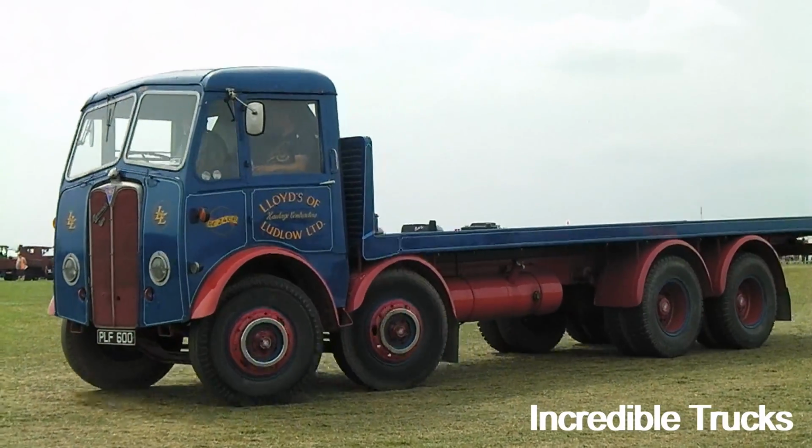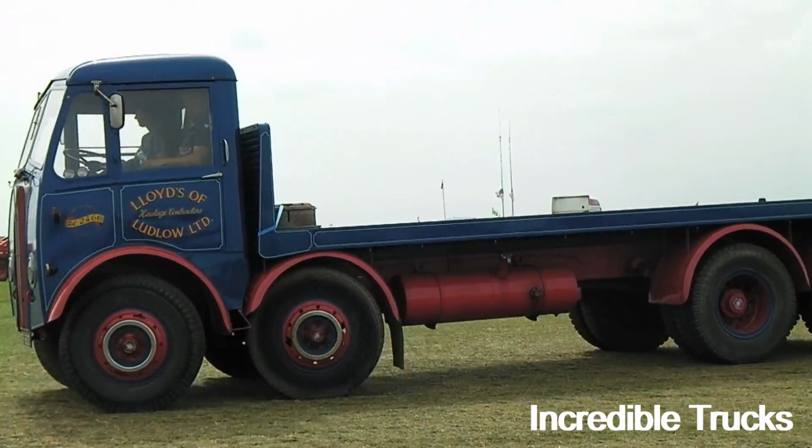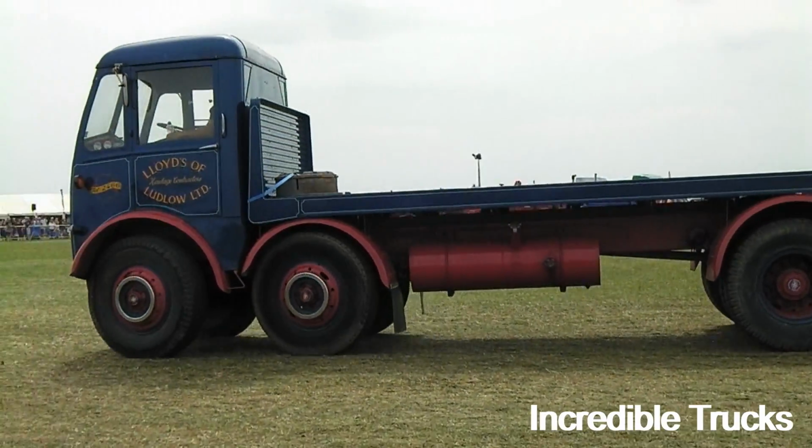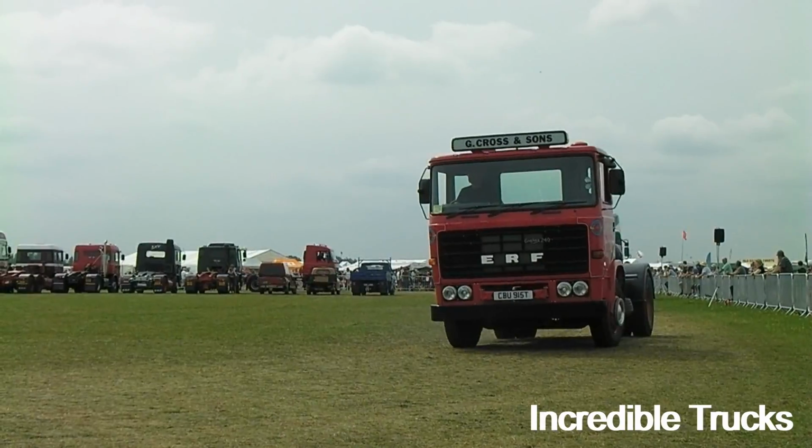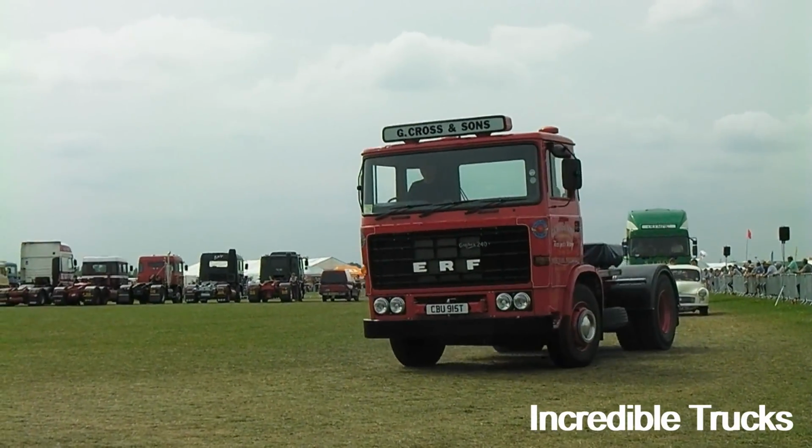Now we've got the little Morris 1000. Little thin wheels, great in the snow. It's got the big 14 litre Cummins engine in, a very fast engine in its day.